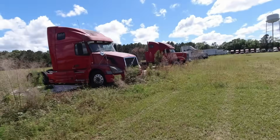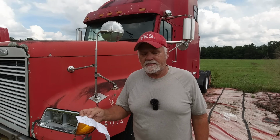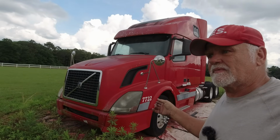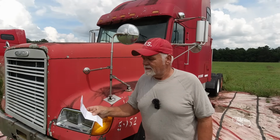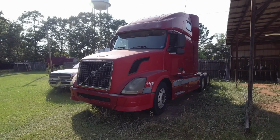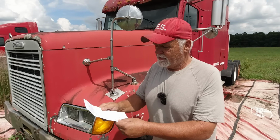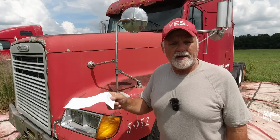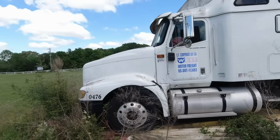One of them is a 2005 VNL. I believe that's what you call them. They're 670s. We also have an April 2004 VNL 670, and another April 2004 VNL 670. I wonder if it's possible that those two are sisters. Once we get the titles, we can tell how close the serial numbers are together. And last but not least, we have an October 2006 VNL 670. I believe they're all 670s. Last but not least, we have a 2006 International 9400.